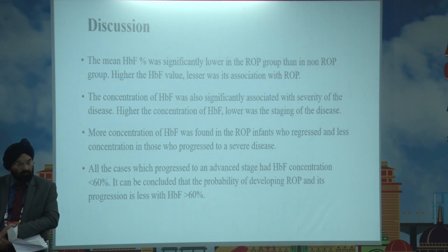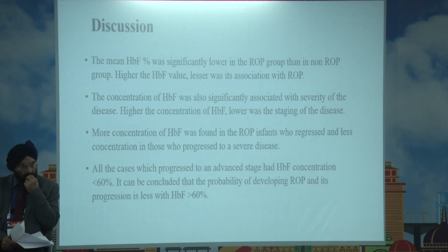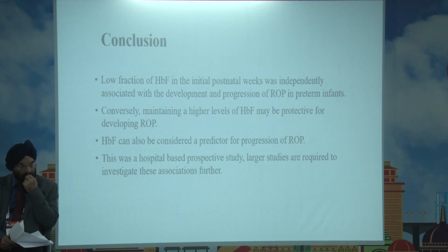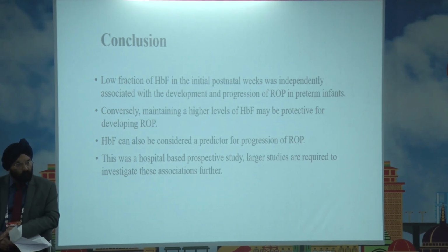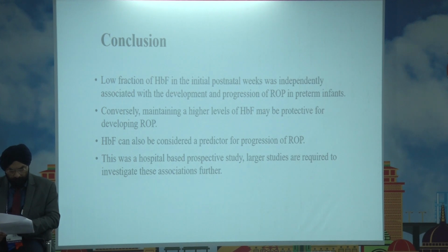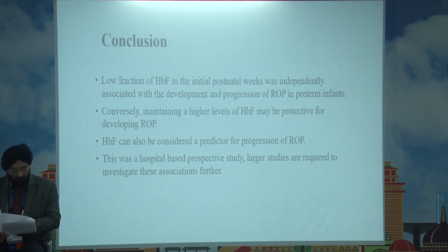More concentration of fetal hemoglobin was found in the ROP infants who regressed, and less concentration in those who progressed to an advanced disease. All the cases who progressed to an advanced stage had fetal hemoglobin of less than 60%, so it can be concluded that the probability of developing ROP and its progression is less with fetal hemoglobin of more than 60%. In conclusion, a low fraction of fetal hemoglobin in the initial postnatal weeks was independently associated with the development as well as progression of ROP in preterm infants. Conversely, maintaining higher levels of fetal hemoglobin may be protective against ROP, and fetal hemoglobin can also be considered a predictor for progression of ROP.